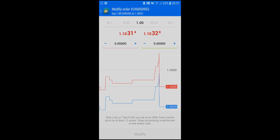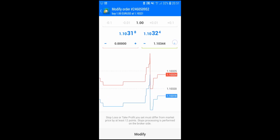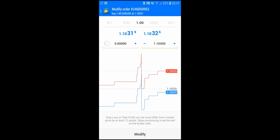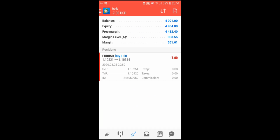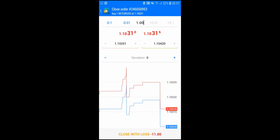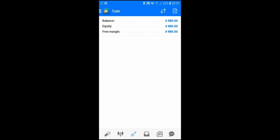So we'll click on modify order. So we can push this up, the take profit level, and we can push the stop loss lower. And if I click modify now, that has now been selected. So we can see here stop loss and take profit is now attached. To close this order, we can just hold down on this and click on close order. We can close this here. All right, so very simple, very quick functionality.